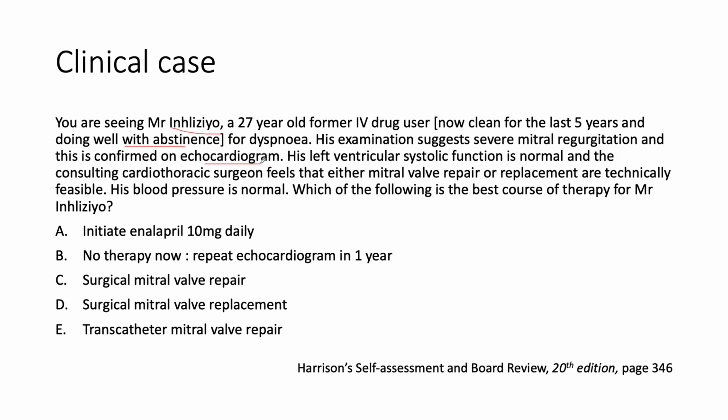His left ventricular systolic function is normal, and the consulting cardiothoracic surgeon feels that either mitral valve repair or replacement are both technically feasible. His blood pressure is normal. Now, which of the following is the best course of therapy for Mr. Inchliziyo at this time? Is it A, initiating enalapril 10 mg daily? B, no therapy now, repeat echo in 1 year? Is it C, surgical mitral valve repair? D, surgical mitral valve replacement? Or is it E, a transcatheter mitral valve repair?